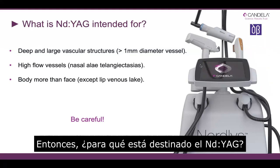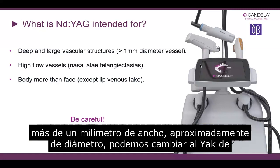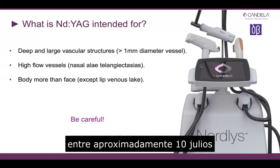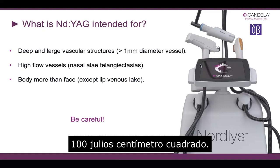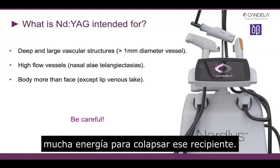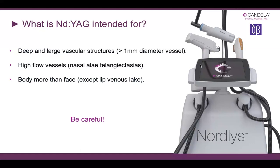So what is the Nd:YAG intended for? This third handpiece is used for deeper and larger vascular structures. So normally, whenever we see vessels that are wider than 1 millimeter approximately in diameter, we may switch to the neodymium YAG. It's also very powerful. You know, most of the IPLs work at approximately 10 joules per square centimeter, and the neodymium is a laser that works at approximately 100 joules per square centimeter, right? So it is a very potent laser. So it's intended for high flow vessels when I need a lot of power to collapse that vessel. For example, the nasal ala telangiectasias. This indication is actually dangerous if you use a high potency laser like the neodymium, but it's the most effective one, okay?